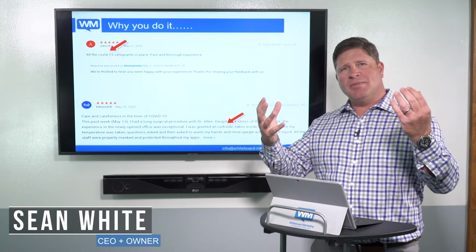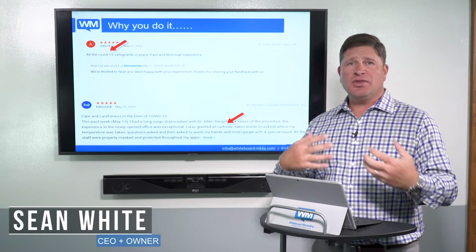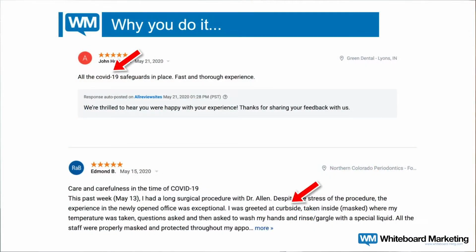But now that you are adapting and adopting COVID protocols, you've gone through a lot of trouble. And if I'm a prospective patient, if I've moved in from out of town, or if I'm just looking for a new dentist because I don't feel safe at mine, and I'm going around looking for reviews, this is what I'm looking for, right? This is what makes it worth it, so why you do it.